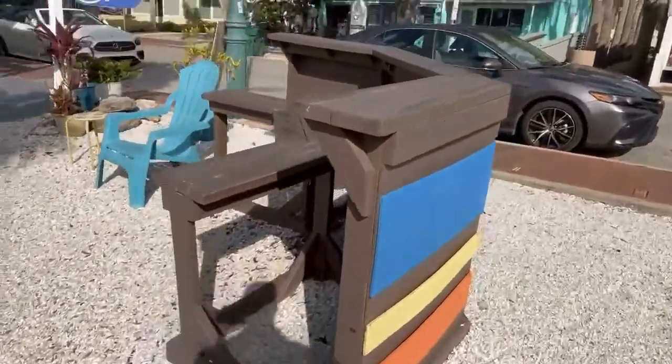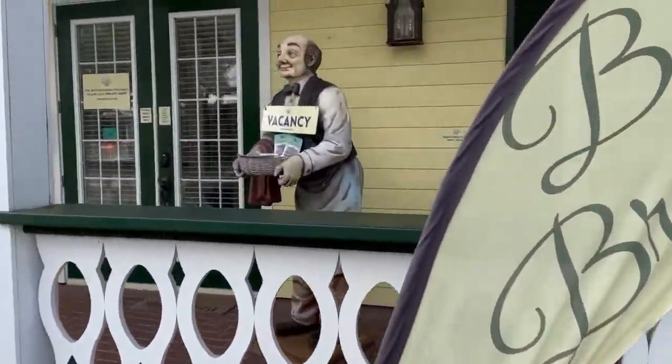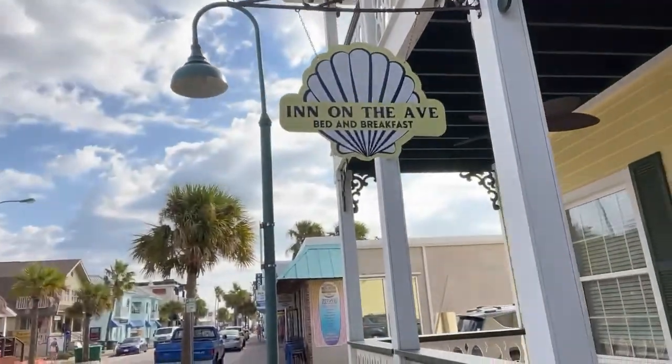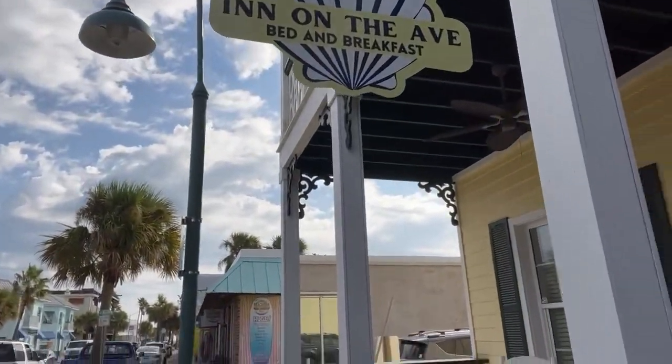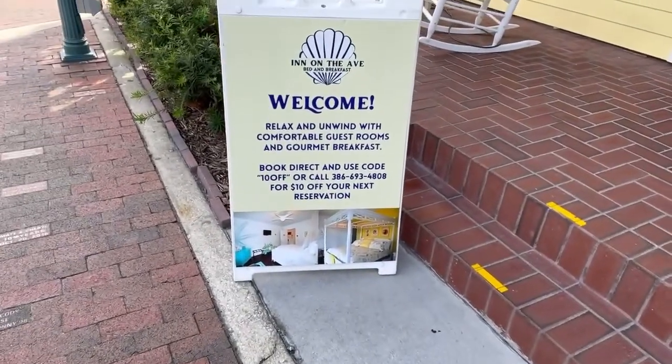Cool little bench right there. If you're wondering what the weather is like here in November, whatever perfect is to you, that's what it is. It's somewhere close to perfect. Oh, bed and breakfast. They have some vacancies on the Ave, bed and breakfast.